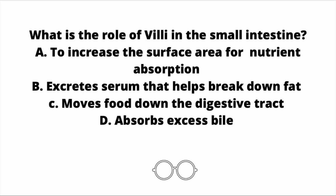Question number 13. What is the role of villi in the small intestine? A, to increase the surface area for nutrient absorption. B, excretes serum that helps break down fat. C, moves food down the digestive tract. Or D, absorbs excess bile.